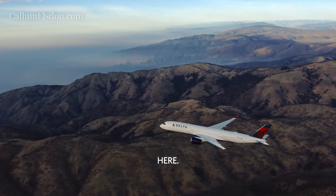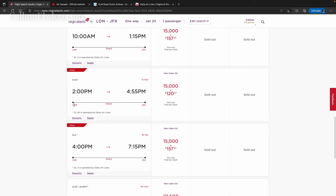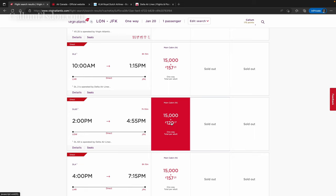Now is where Flying Club gets a lot more interesting. In this section, I'll explain how to search for award seats for all partners, and then I'll go on to how to book at the end because it's very similar. Delta flights can also be booked through the Virgin Atlantic website, as we can see here, an example of an economy flight from Gatwick to JFK. The number of points is 15K, which is about 5,000 more for economy, with a lot lower taxes than Virgin, so it's down to you whether you want to do that.